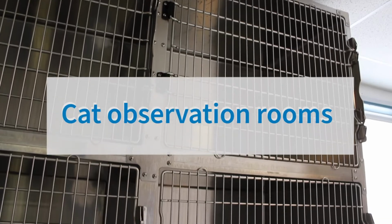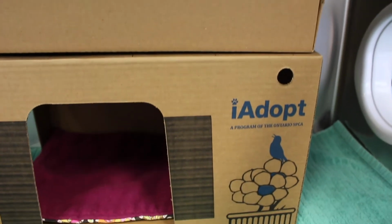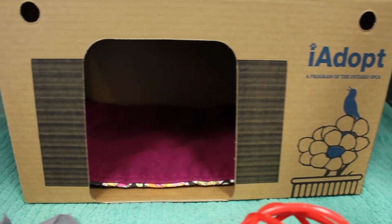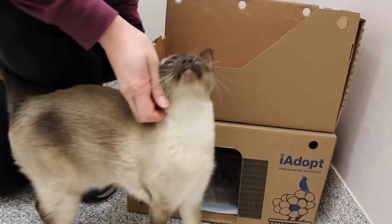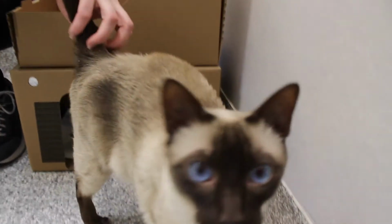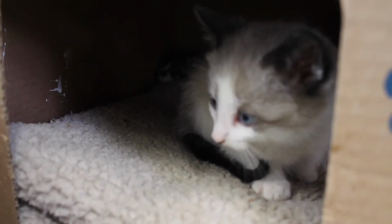These rooms are kept separate from the general population as another level of infectious disease prevention. And this is where the cat completes their observation period. Each space has been set up with the cat's comfort in mind. Each cat has a cat cabin that will move with them from intake to adoption and into their new home. This will become a familiar item to the cats that will help reduce stress while they are with us and help them to settle into their new home. It can also act as a hiding place when the cat wants to hide away.